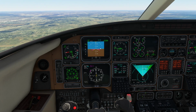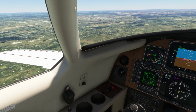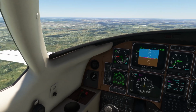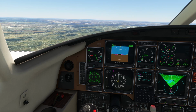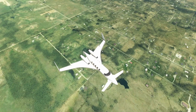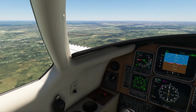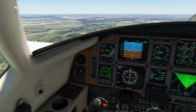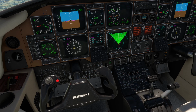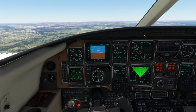Radio altimeter's coming alive. Alright, I'm going to extend the forward wing and the flaps. That's getting my attention for sure now. Alright, we're leveling off at 2,500 feet. I'm going to keep slowing her down. Okay, we'll extend the gear now. Nose lights on. Just try and anticipate that. Alright, now let's go props full forward. There we go, auto feathers on.